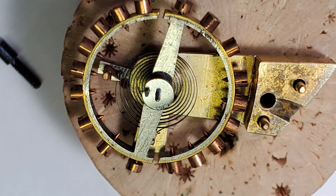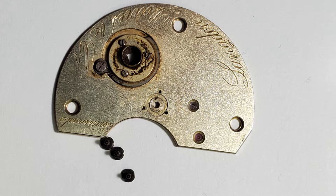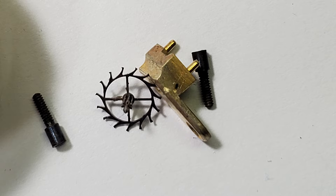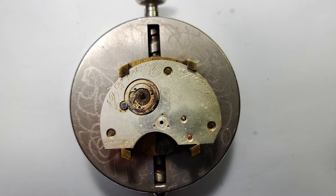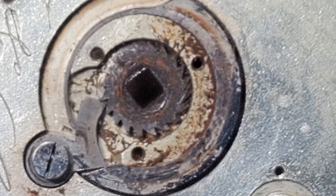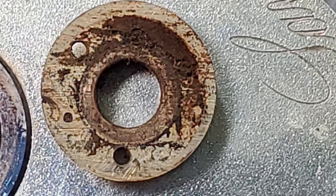Balance wheel has rust on it. Hands have rust damage on them. Back plate. Lots of rust on the escape wheel. Mainspring Geneva stop mechanism is real dry and covered with dirt residue. Just look at the rust. Center wheel. Backside of click wheel plate.